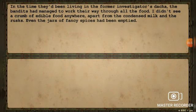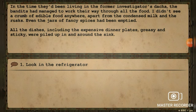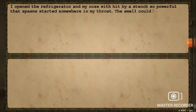In the time they had been living in the former investigator's dacha, the bandits had managed to work their way through all the food. I didn't see a crumb of edible food anywhere, apart from the condensed milk and the rusks. Even the jars of fancy spices had been emptied. All the dishes, including the expensive dinner plates, greasy and sticky, were piled up in and around the sink. Let's look in the refrigerator.